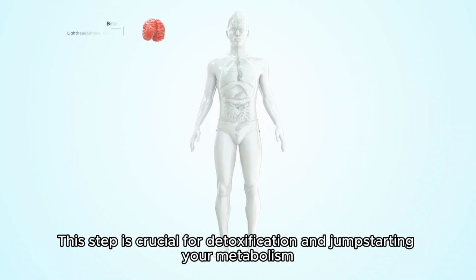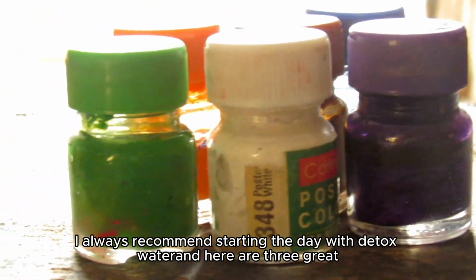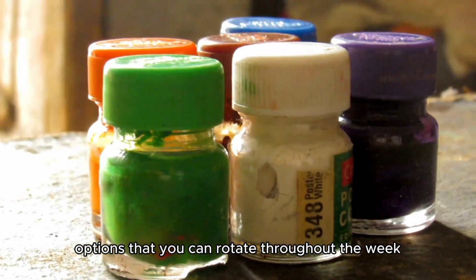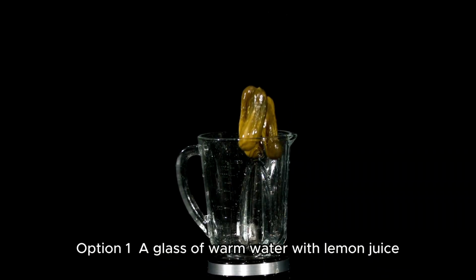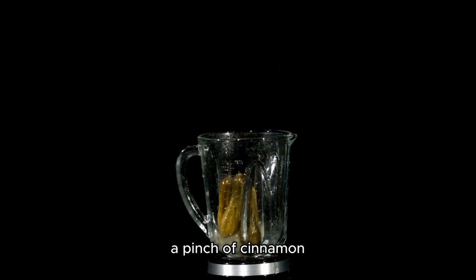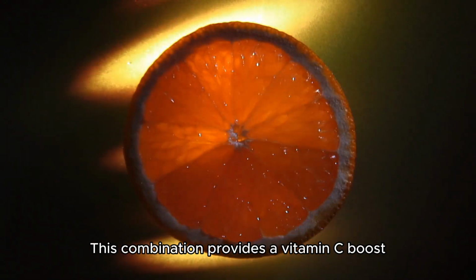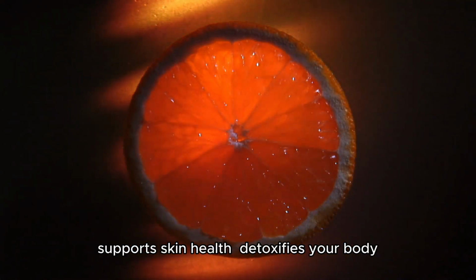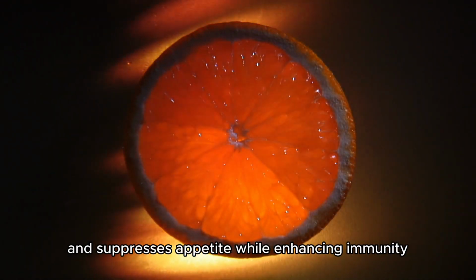This step is crucial for detoxification and jump-starting your metabolism. I always recommend starting the day with detox water, and here are 3 great options that you can rotate throughout the week. Option 1. A glass of warm water with lemon juice, a pinch of cinnamon, and a pinch of black pepper powder. This combination provides a vitamin C boost, supports skin health, detoxifies your body, and suppresses appetite while enhancing immunity.